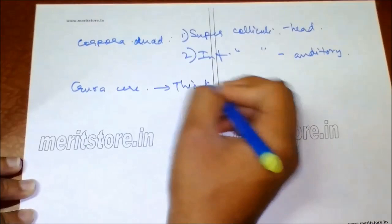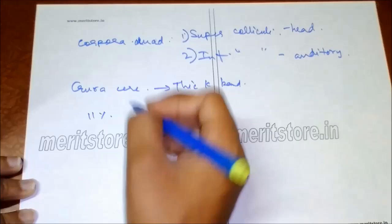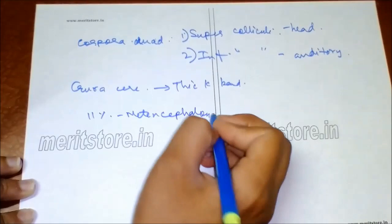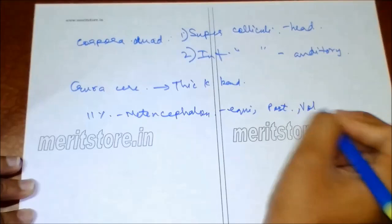Then comes the hindbrain, which is known as rhombencephalon. The main part is cerebellum, which comprises 11% of the brain and is the second largest part, also known as metencephalon. The functions are equilibrium, posture, regulatory center of neuromuscular activities, and control of voluntary activities.